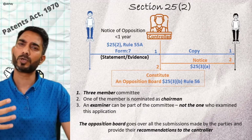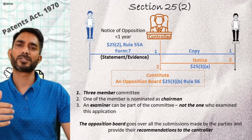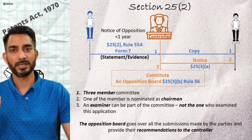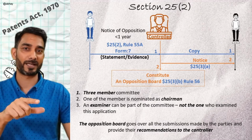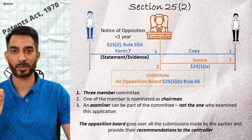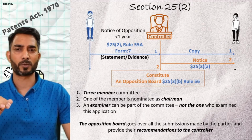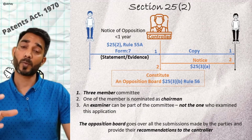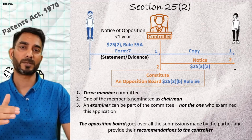Now you may wonder who could be eligible to be a member for this committee. Among other members, a person who is appointed as an examiner at the patent office can also be part of such a committee. Not the examiner who actually examined the patent application in question, but anybody else who is qualified to be an examiner can be part of this committee. Now, this committee goes over all the documents that are provided by the parties, the replies, the responses, the evidences, and provides their recommendation to the controller with regards to what they think about this particular case.